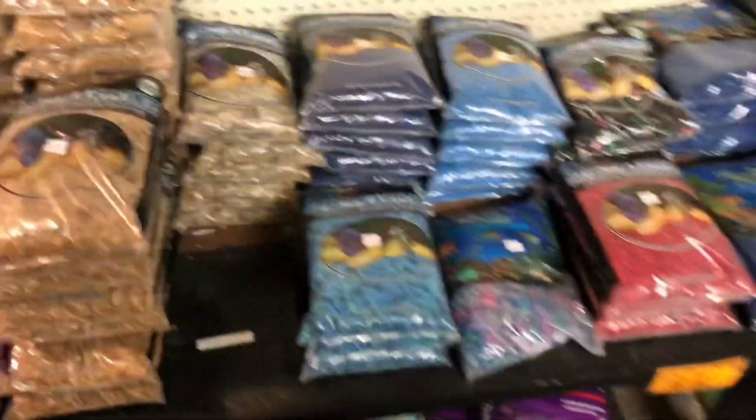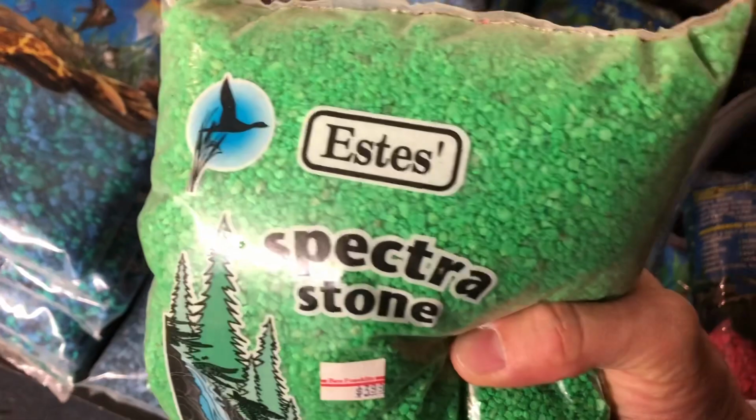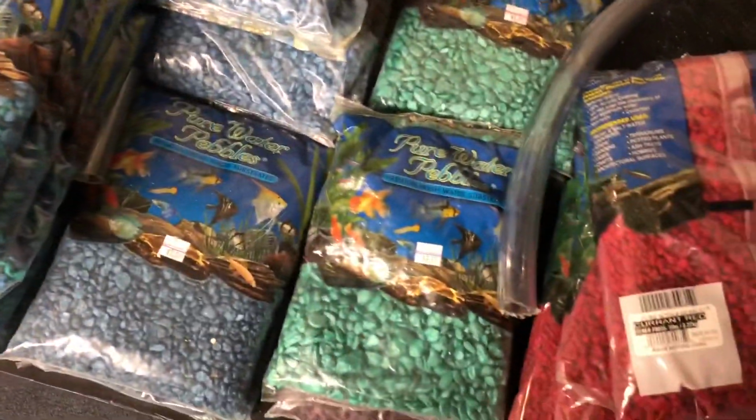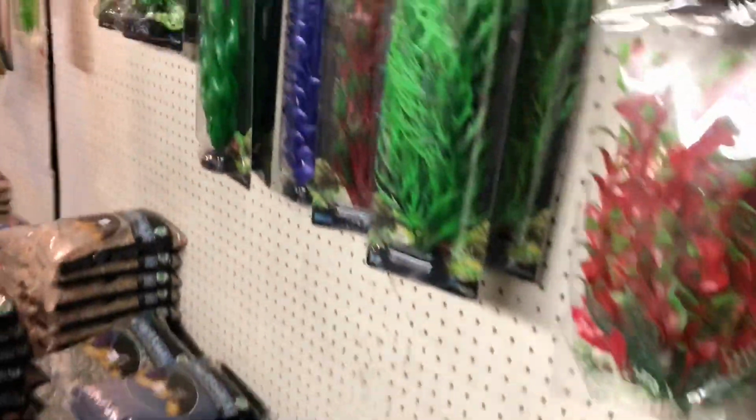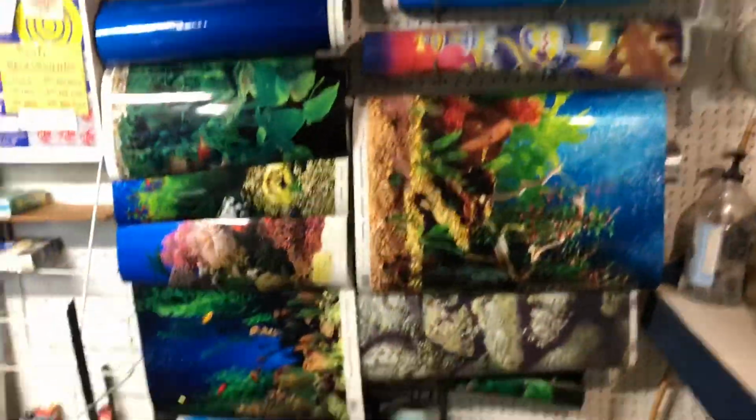Lots of awesome rocks and driftwood. Check out some of this old gravel here. This is kind of neat. A lot of people don't remember that they used to sell smaller gravel. It's almost like sand. Isn't that neat? It can be hard to find in colors. So I got a lot of that kind of stuff here. Little plants and stuff. We're gonna look around here a little more. Look at all these backgrounds they have here. Look at all the different backgrounds.